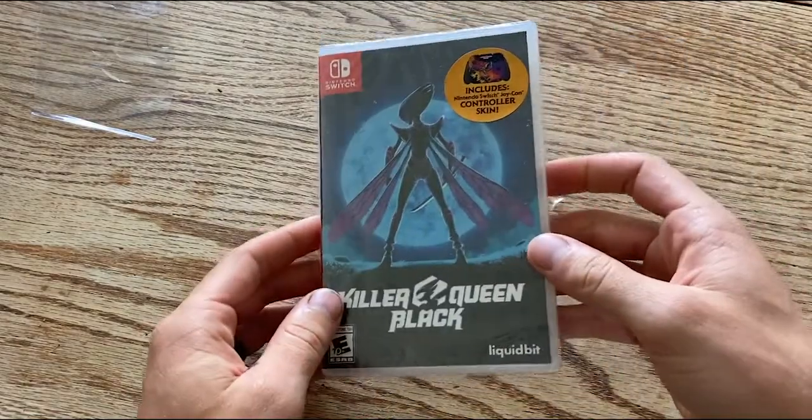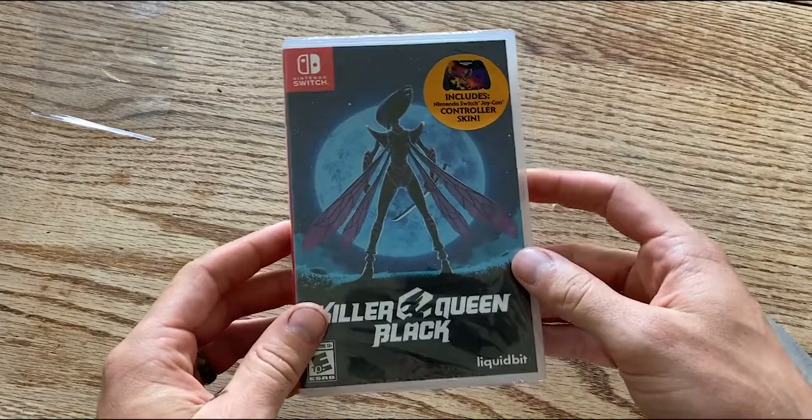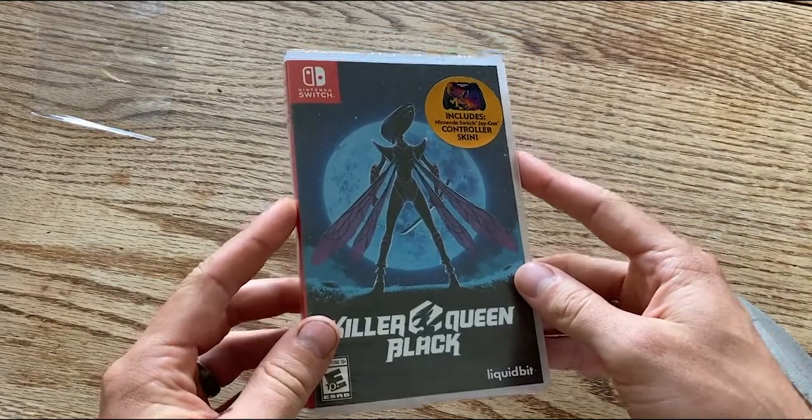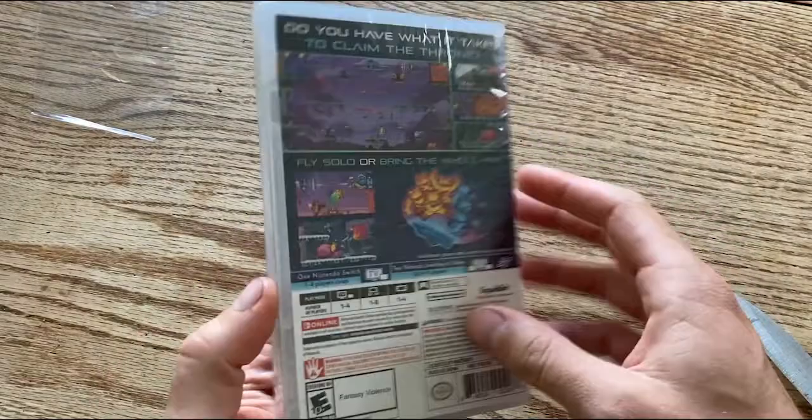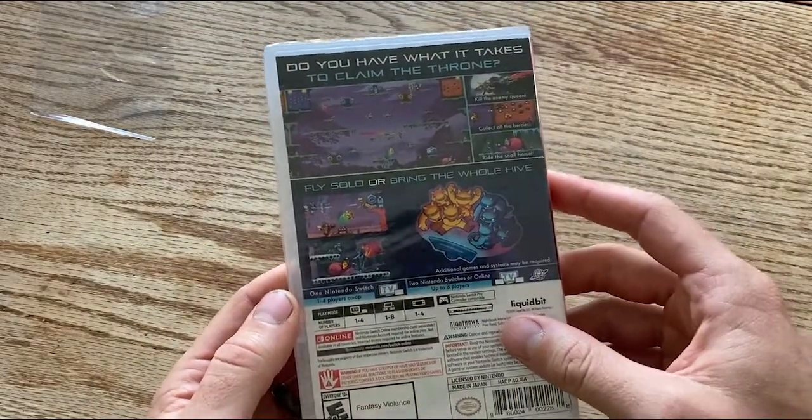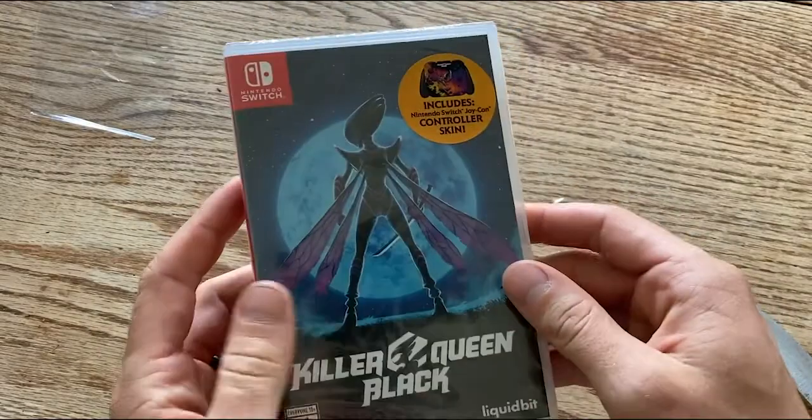Another $10 game from Best Buy. I finally pulled the plug on Killer Queen Black. This thing is frequently on sale. I think the market sale retail price for it is only $20. This kind of looks like a multiplayer game. I think it used to be an arcade game for 8 people.